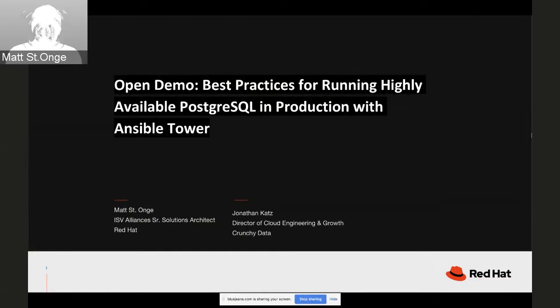Onge from Red Hat, welcoming you to today's open demo session, Best Practices for Running a Highly Available PostgreSQL in Production with Ansible Tower. With me today, I have Jonathan Katz, Director of Cloud Engineering and Growth from Crunchy Data. And over the next hour or so, we're going to show you a joint solution between Red Hat and Crunchy Data, and hopefully give you a little bit of shock and awe, some wow factor, and more business case for making that Ansible Tower of yours highly available with Crunchy.